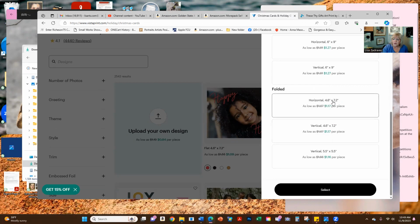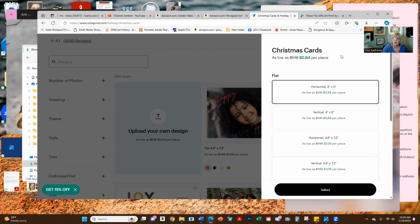This is as close as they will get to a 5x7. So it's a little over 7 and it's a little under 5. So it's quite a rectangle. They also do 5x5s and 4x6. That's really cool that they do a 5x5. Didn't know that. Might do those. Anyway, when you're doing these, I'll go to a card that I've done with them.